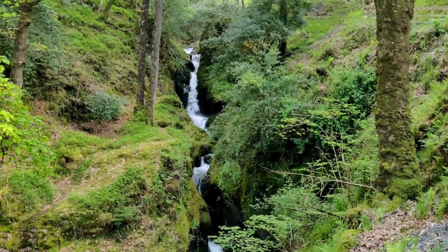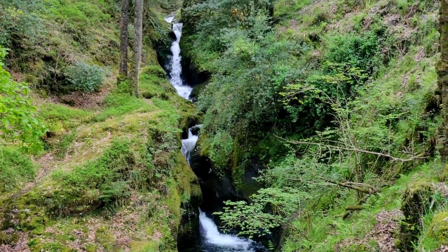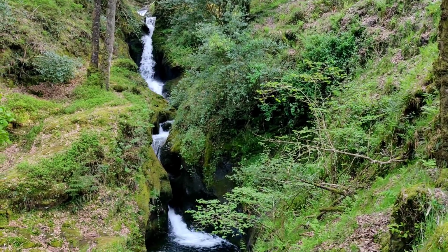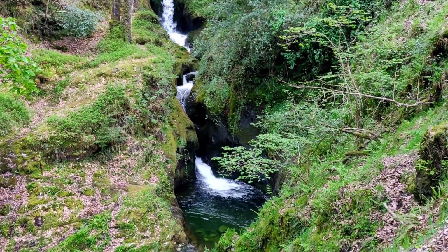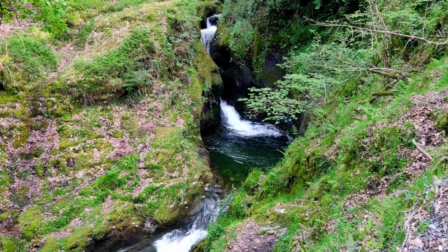Since we had kids with us, we didn't want to go to the start point of the waterfalls, so we only made halfway through. Just from this spot halfway through, you can definitely visually experience and enjoy the beauty of the Poulanass waterfalls, listening to its divine sound.